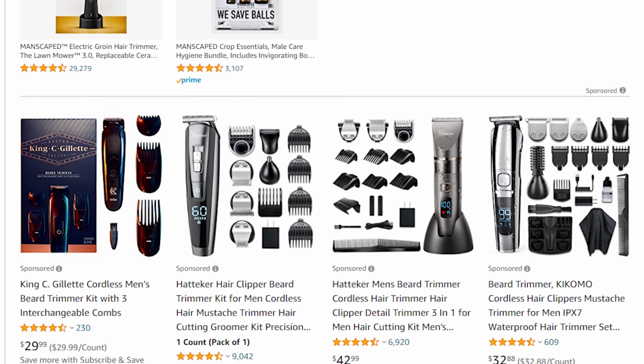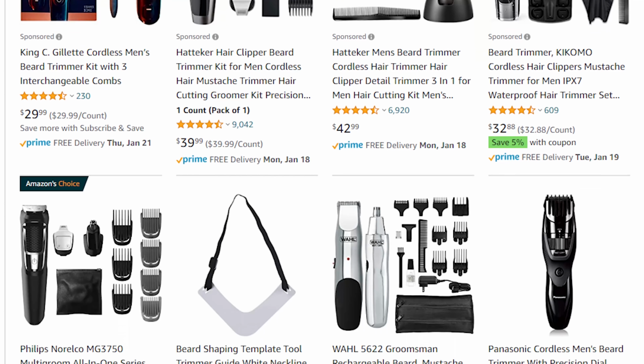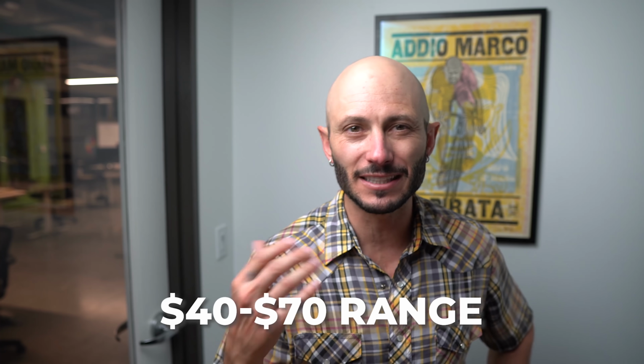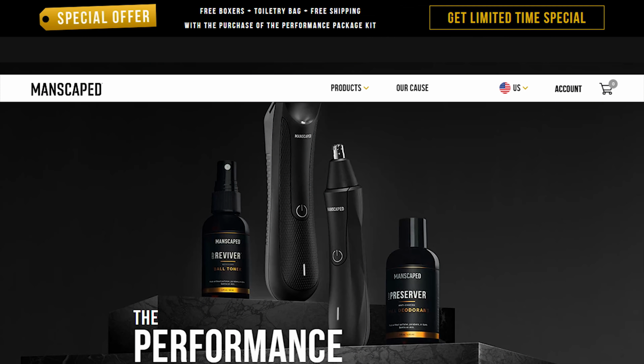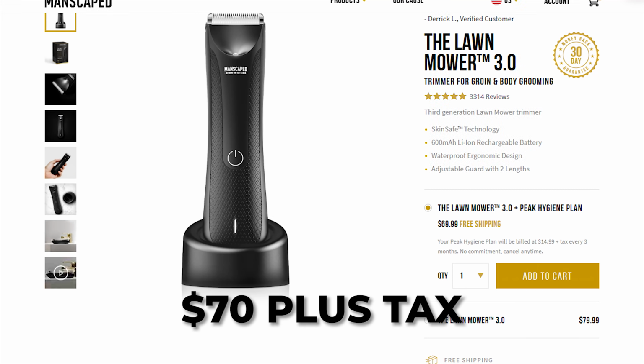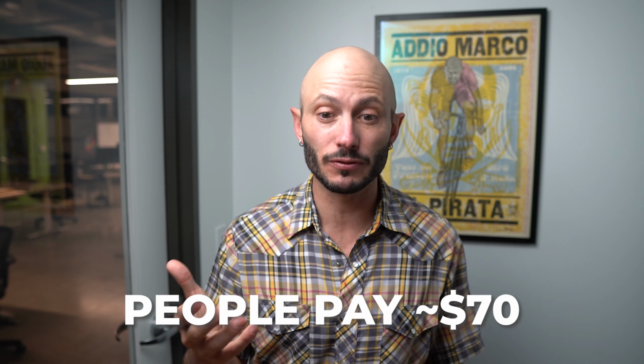They have trimmers from $30, $40, $42. It looks like it ranges between $40 and $70. And as you know, with Amazon, a lot of it is priced on the lower end. Now let's take a look at Manscaped. Their starter lawn mower, which is pretty good, is $70, probably plus tax, so about 70 bucks. So now we know that people are paying somewhere around $70 for a good quality trimmer.